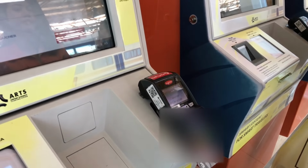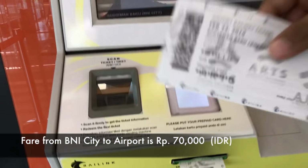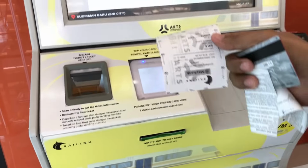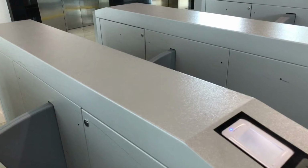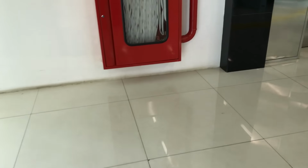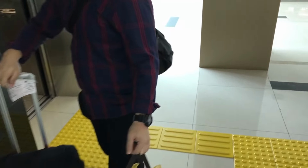Once the transaction is done, it's printing, and you will get the ticket from here. This is the ticket, guys. You can take the card, and there is a payment receipt as well. You will get one receipt and one ticket, both. Now I am scanning it, guys. You can see here, I am going in. So we can take this.